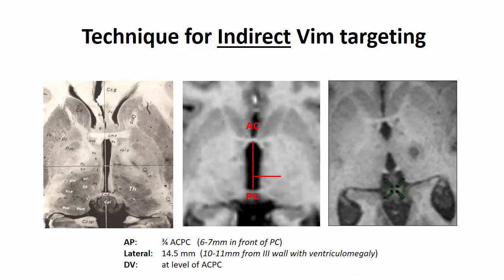The VIM is really one of the primary stereotactic targets for indirect stereotactic planning and targeting. Because as you can see, this T1 weighted image in the center section shows that the thalamic architecture and nuclear boundaries are really not evident, thus making it amenable to a measurement in relation to the anterior and posterior commissure. I've listed our stereotactic coordinates for VIM, and I'll discuss it in more detail in the next few slides.